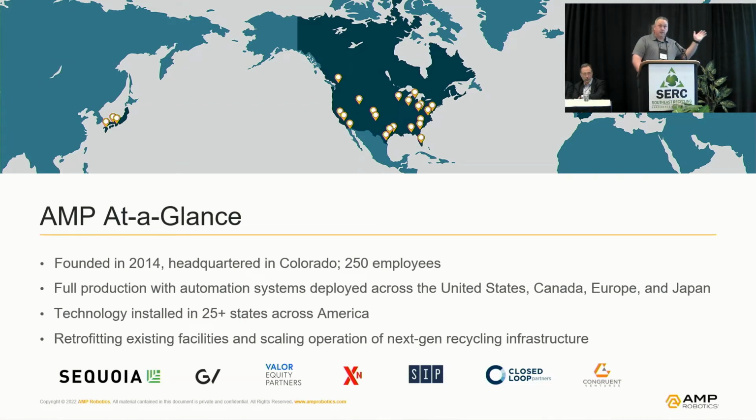At a glance, AMP was started in 2014 by Matanya. We've grown from 4 employees to over 250. A lot of that growth has been in the last 18 months. We have a full production system in Colorado. We've got 3 facilities, a lab, an office, and a full production facility. We have installs in over 25 states in the US. We're also in Canada and Asia. And we're retrofitting other facilities and testing new technologies as we continue to grow.